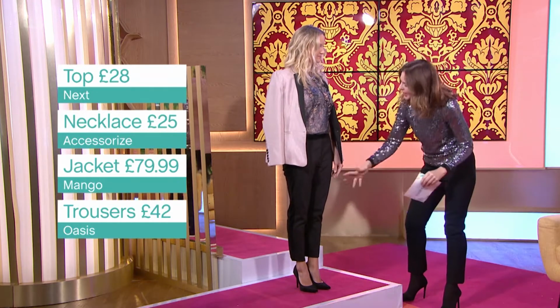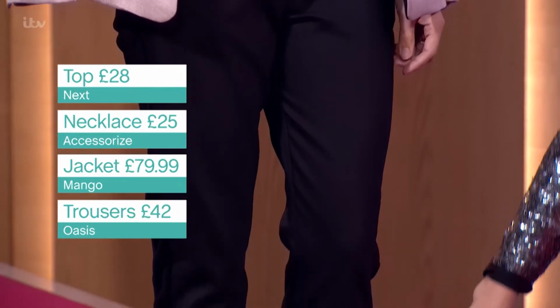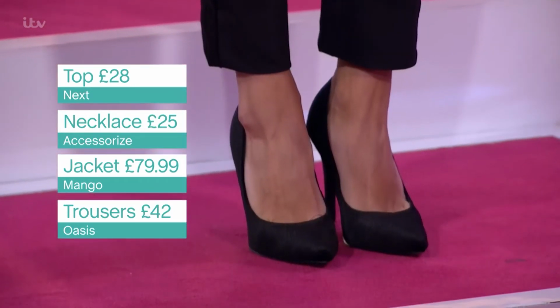And then a very plain tux trouser from Oasis, £42, with a nice, I like the stripe down the side. In velvet too. Beautiful. Which I love. And then a pair of velvet shoes in black. So it sort of brings it together, £22 from New Look. Really good. What do you think?